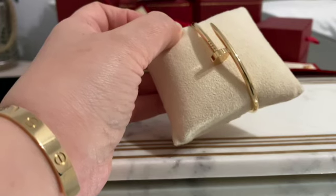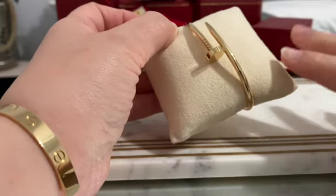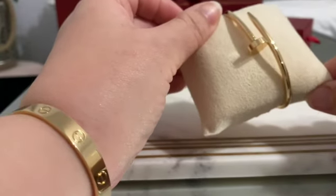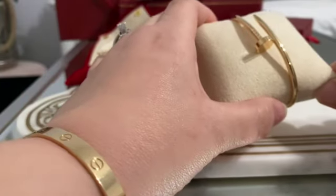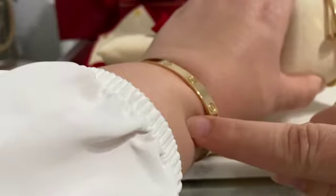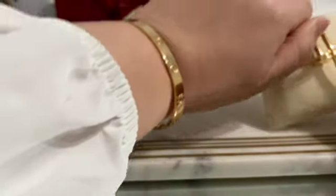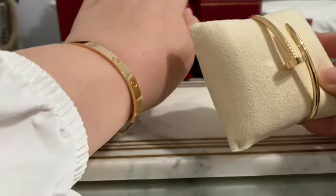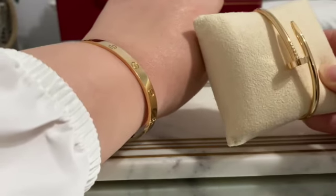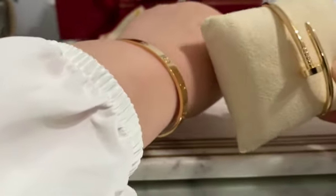My thought process was, if you want to create an attractive looking stack, you either have to have 2 different styles in the same color or the same style in different colors. So the traditional way to do it was to purchase another Love cuff in a different color, either white or pink. And me being a pink gold lover, I went in thinking I was going to purchase another cuff in the pink gold. But the thing is, Cartier pink gold is extremely subtle and soft, and the difference between the yellow and pink next to each other is almost indistinguishable.